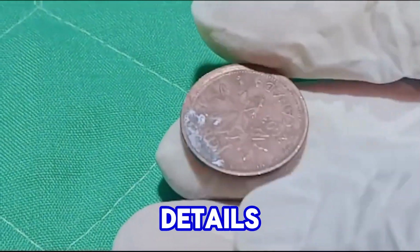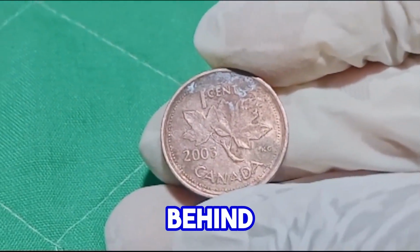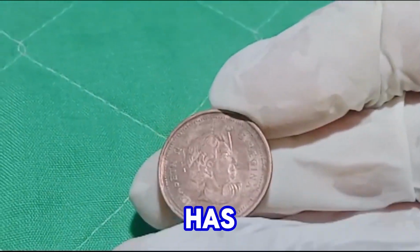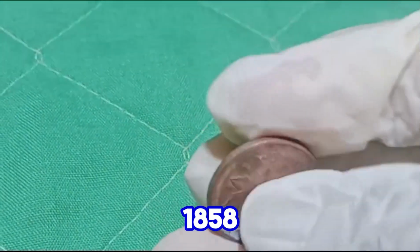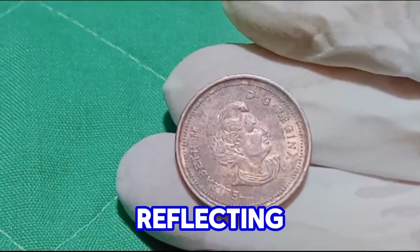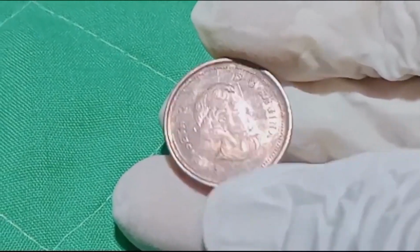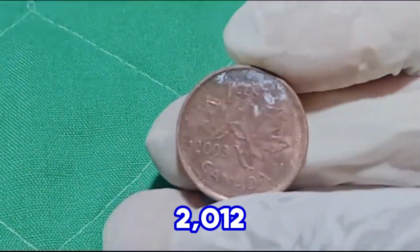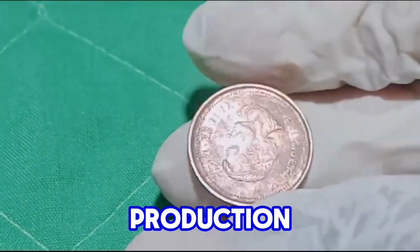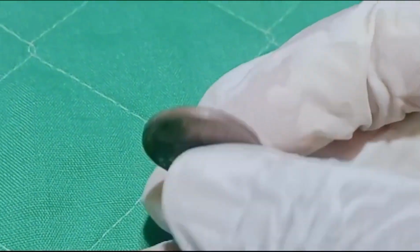Before we get into the details of the 2003 Canadian 1-cent coin, let's take a step back and look at the rich history behind this iconic piece of currency. The 1-cent coin, commonly known as the penny, has been a part of Canadian coinage since 1858, when the province of Canada first issued it. Over the years, the design has evolved, reflecting changes in leadership, national identity, and even economic factors. The last version of the 1-cent coin, issued in 2012, was eventually discontinued by the Canadian government due to the rising cost of production and its declining use. However, today we are focusing on one particular year, 2003.